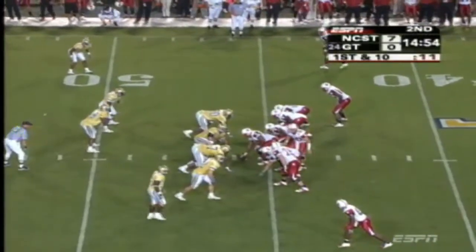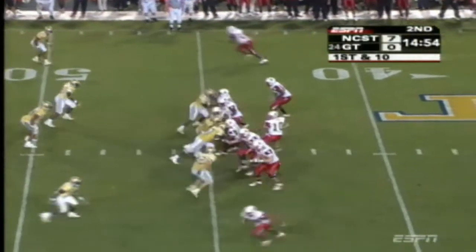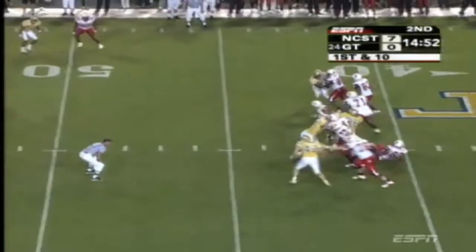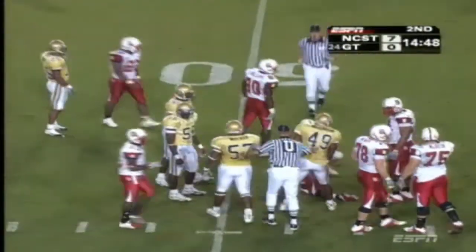Jay Davis out of Clearwater, Florida. Kind of morphing into that comfort zone you need to be a quarterback and a leader. Has to get out of the pocket here. And slides down after a gain of three.